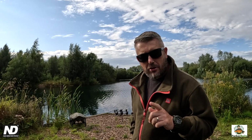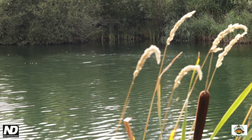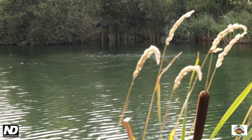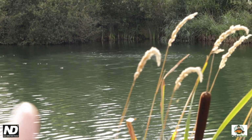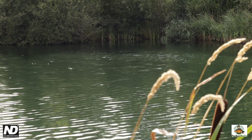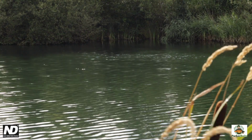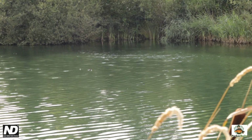Right, I'm on the GoPro now. Decided to switch it on a little bit early because the left rod, which is over in the corner there, even though there's a ripple on the water, I can see the odd bubbles coming up right over my solid bag. So I thought I'll put this on and see if that rod goes, because it's literally on top of the solid bag.